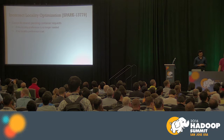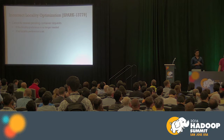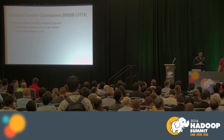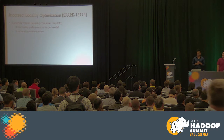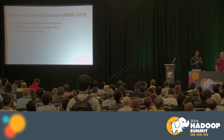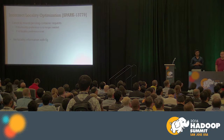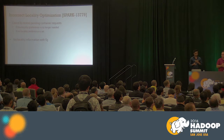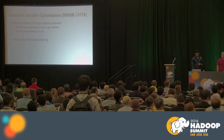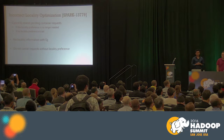So the second problem we had was with locality optimization. We noticed that a Spark application failed due to timeouts. We debugged this, and we found that the Spark application master would cancel and resend container requests if either the locality preference is no longer needed or if the locality preference is not set. The problem is we use S3 and there's no locality information set on S3, which was causing that thrashing. So we fixed this by not canceling container requests without any locality preference.